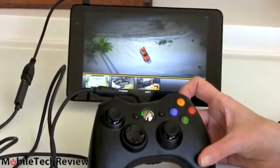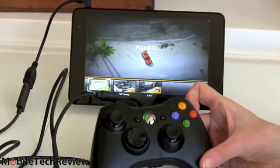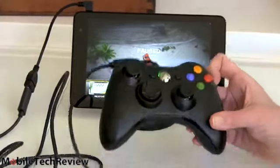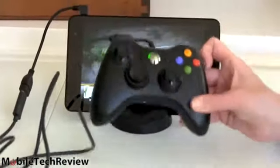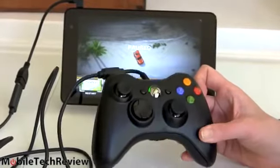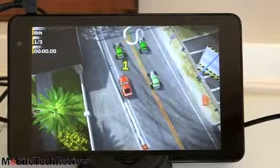So now to test out gaming, we're going to test out Reckless Racing Lite, which is graphically pretty nice and awfully hard to control. So we're actually going to use, check out how big this looks next to the device, right? This is an Xbox 360 wired controller for PC, so we're going to use this to play the game.